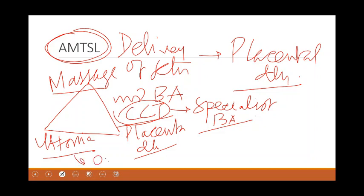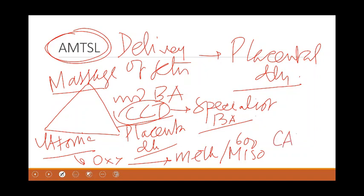Uterotonic of choice is oxytocin, but where oxytocin is not available, methergine can be given in certain scenarios. Misoprostol 600 microgram sublingual can also be used. And what is the new drug on the block is carbetocin. I'm kind of surprised that there is no question on carbetocin as far as I have collected on this year's INICET. But carbetocin is the new drug which will replace oxytocin very soon.